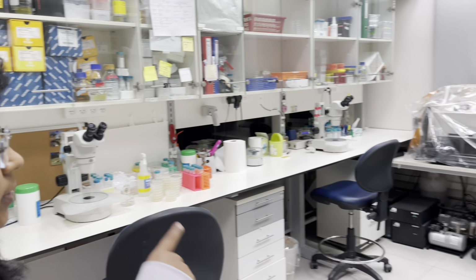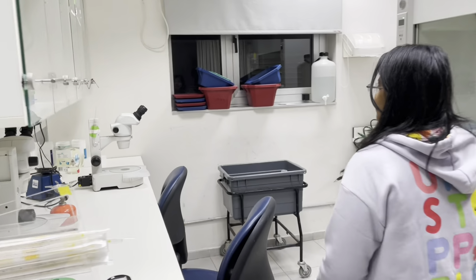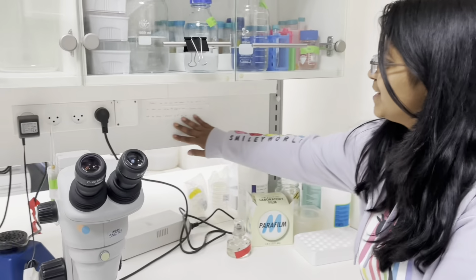So what is this lab all about? It's a lab in the neuroscience department. And these are the benches for all the students. We have two here, and two here. This is my bench. I used to sit here. People used to give me lovely messages.